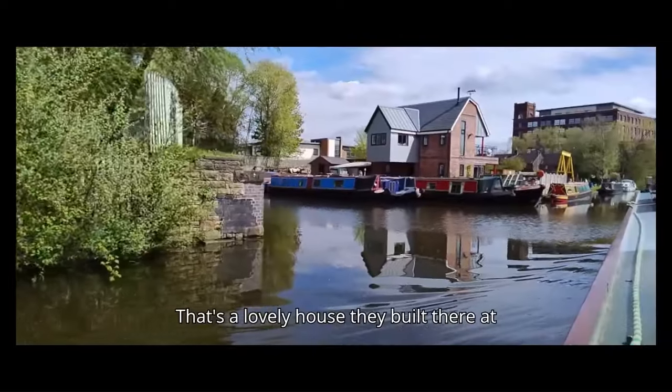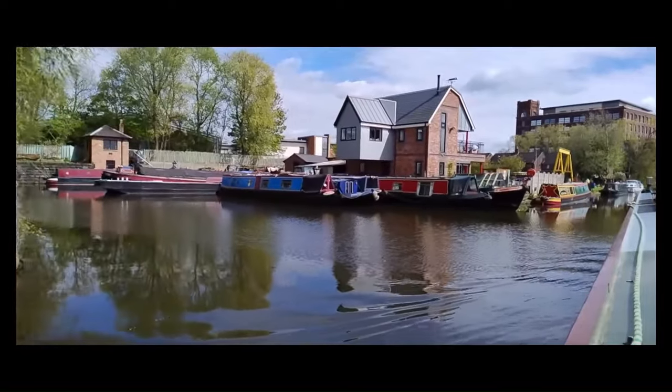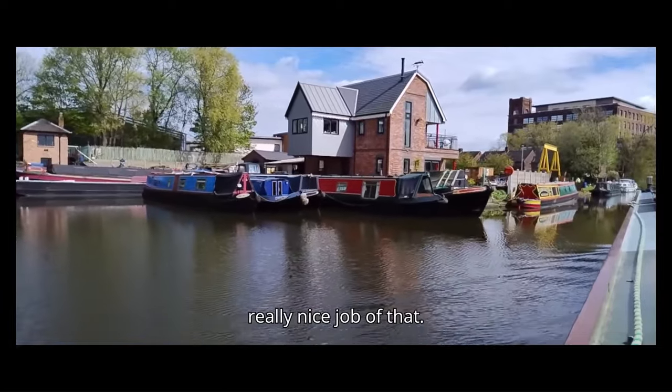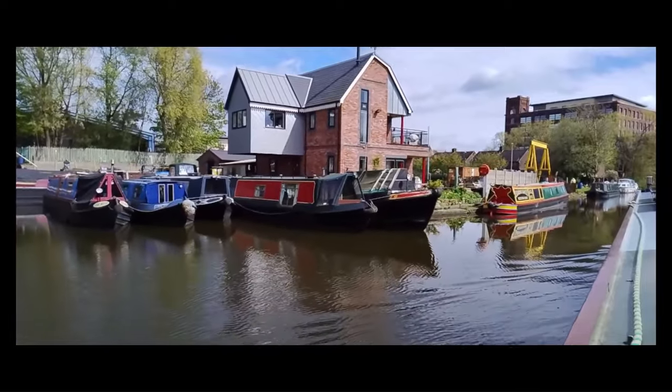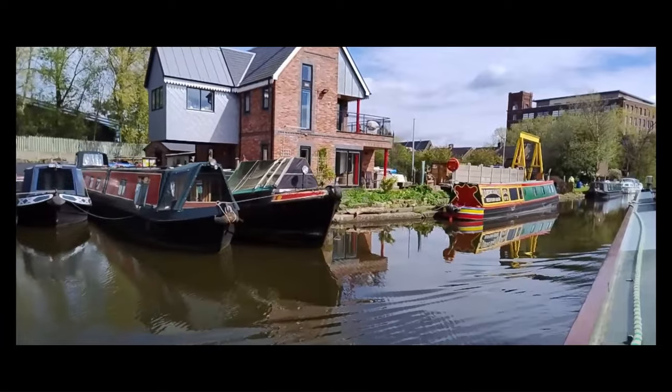That's a lovely house they've built there at this marina. It's all in the style of the wharfs as they were originally. They've made a really nice job of that. Sun deck there.